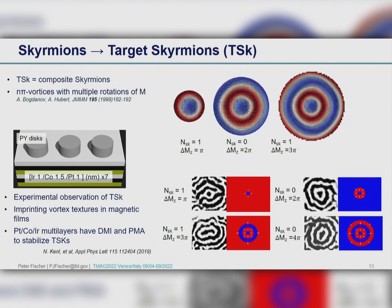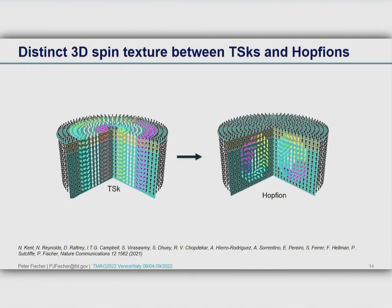And we said, great, now we have a recipe, now we can start looking for hopfions because we know how to make these target skyrmions. And what would be the difference now? So how do we actually distinguish the target skyrmion from the hopfion experimentally? I think that's a key message here as well.